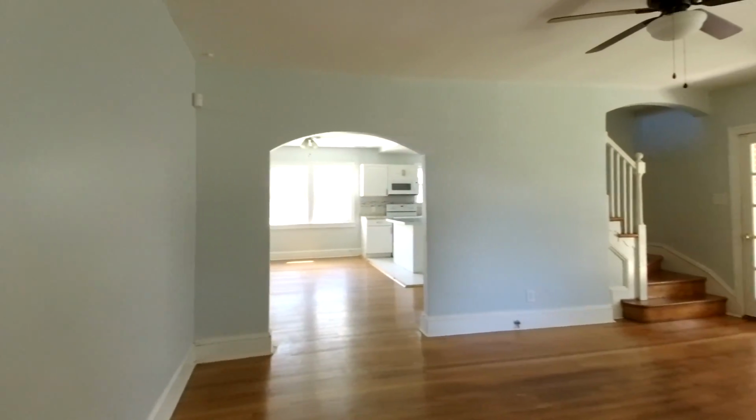Okay, as we come in, we've got beautiful wood floors here. To the right is a small coat closet. Ooh, it's kind of deep there, and it's got its own little window. So you don't get cute little details like that in new construction.